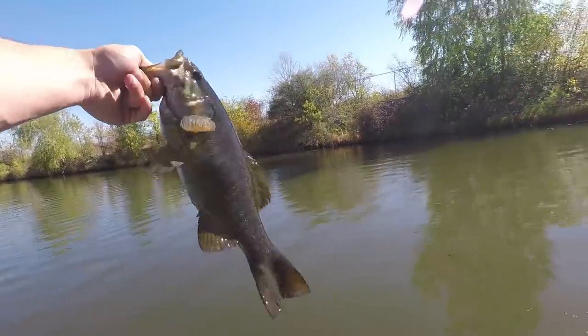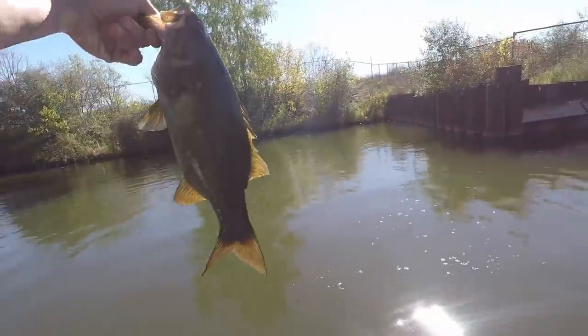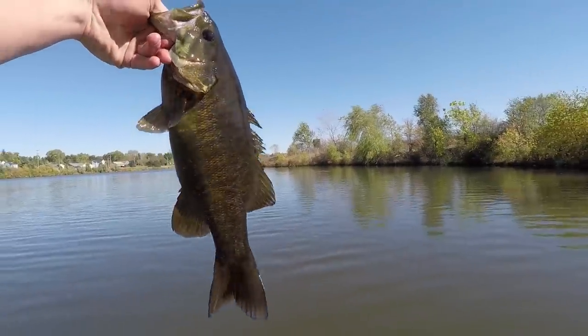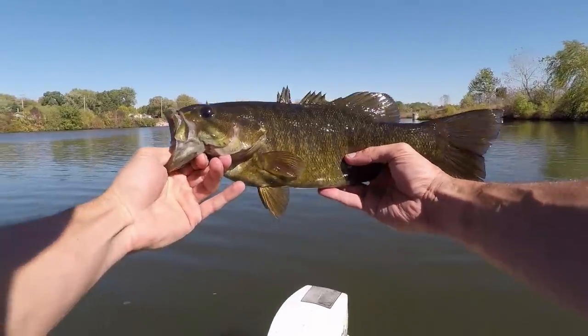Yes. Dude, look at that fish. I bet you that's two and a half. Oh, yeah, that's all two. That's a solid. He's thick all the way to the tail. Not a giant, but a nice one. Yeah, definitely a solid fish.